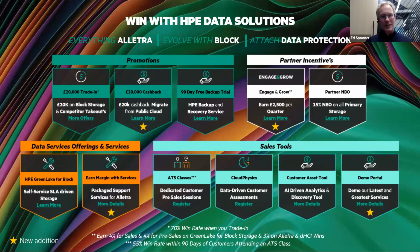Let's start with the promotions. £20,000 trade-in. If you're trading in some old legacy storage to one of HPE's Block all-flash arrays, you can claim up to £20,000 as a cash payment back to the customer. A brand new one we have is 20,000 cash back for migrating data out of the public cloud onto a new HPE storage solution, essentially covering the cost of egress for customers who are pulling away from the public cloud, looking to go for a hybrid multi-cloud model.